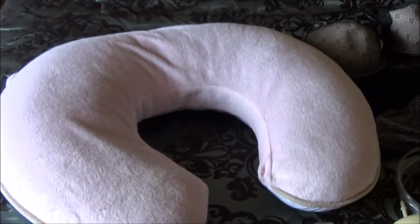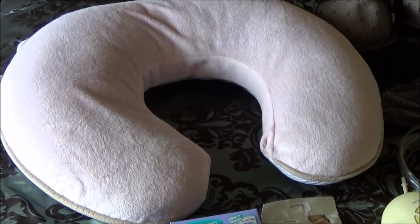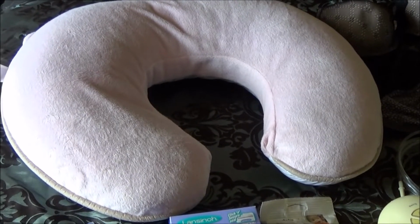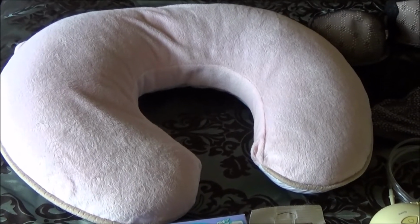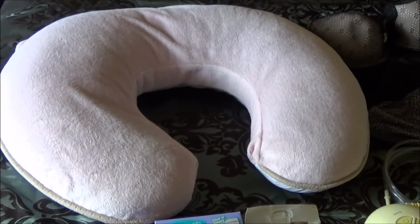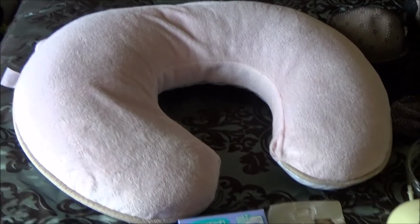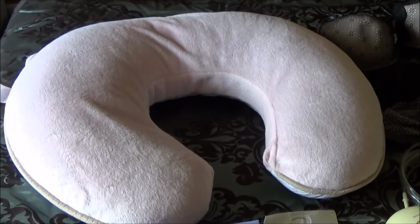Now you can use regular pillows. Yes, I know that. I did that in the hospital until my aunt brought me the Boppy. And honestly, once I started using that instead of regular pillows, I have never looked back. The Boppy conforms around your body, it helps you position the baby, it helps keep the baby up where the baby needs to be.